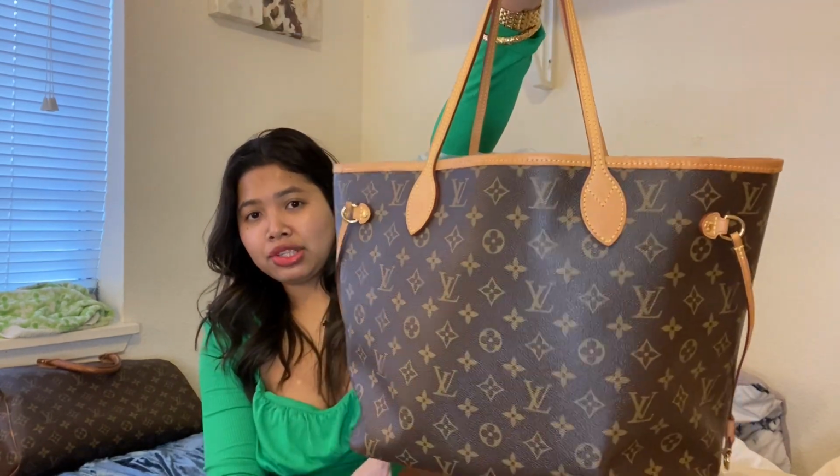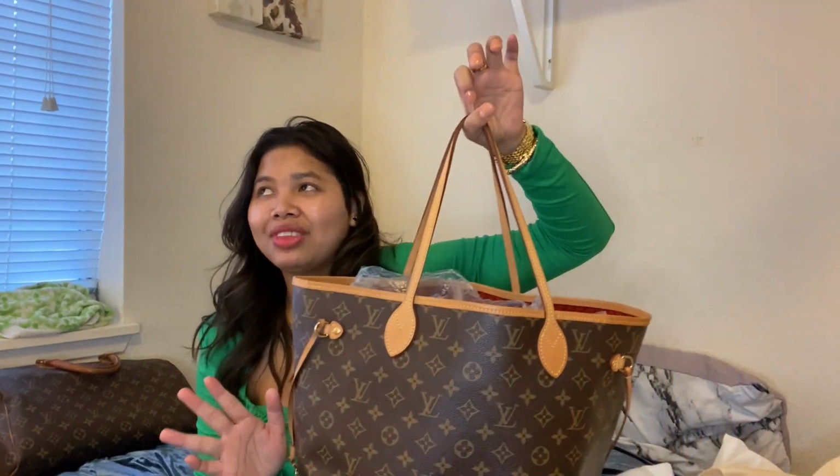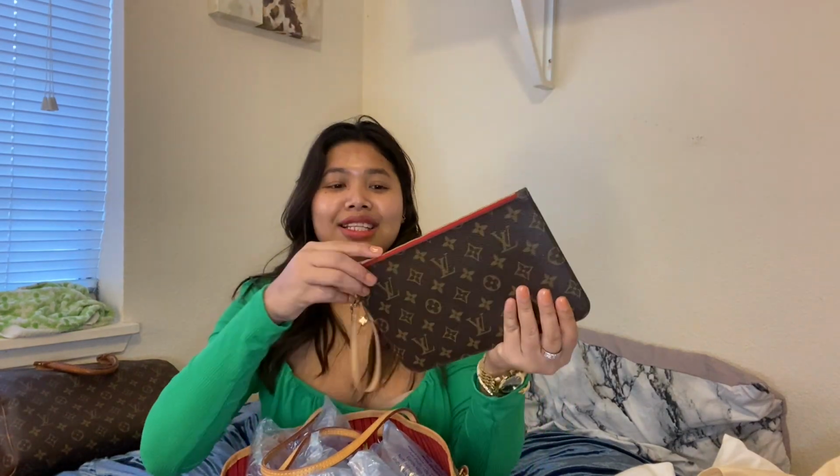This is the monogram Never Full. It's always a good memory of me. It's like learning how to be independent. I treated myself well. In college I always wanted this bag so much. The bag was only 900. It's so crazy compared to when I bought it, only about 5 years ago. It comes with a pouch, brand new, but this one I used, it's in the collection.